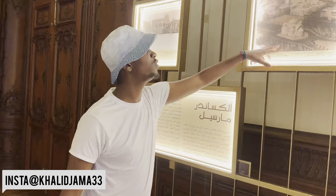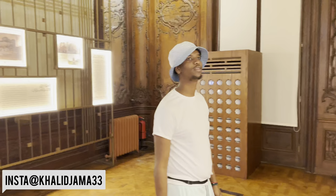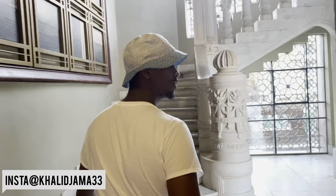This is how this building used to look like before. Like, you see how it looks right now? And this is how it used to look like before. So that's crazy. So that's nice. So right now we just finished with the first floor, and I'm about to go to the second floor. So guys, come with me. I'm gonna go explore the place.